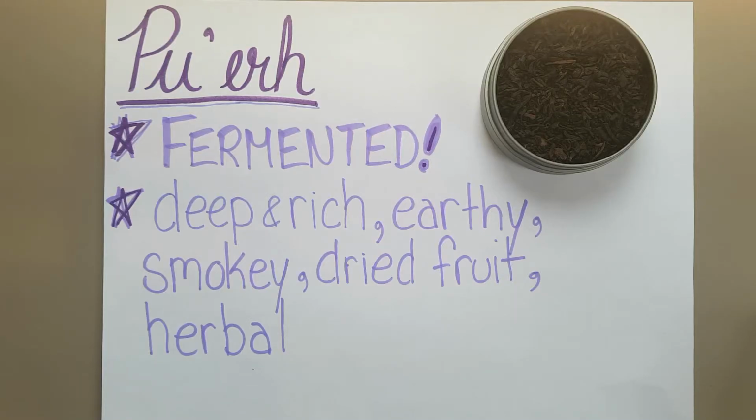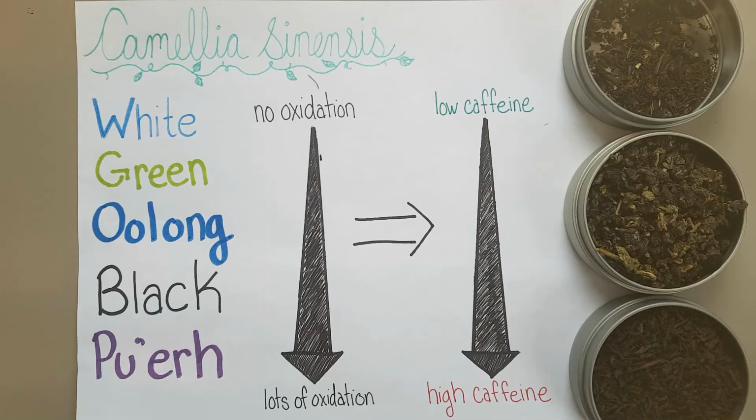And our last Camellia sinensis tea of the day is pu'er. Pu'er leaves are fermented. Some leaves ferment for a few months, others for several years, giving the tea deep, earthy, and smoky flavors. So these are your basic Camellia sinensis teas: white, green, oolong, black, and pu'er.